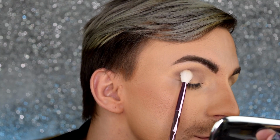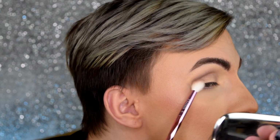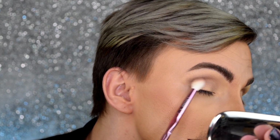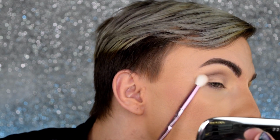Now I'm also trying to fluff this shade out a little bit just to make it a little more angular, or at least appear a little more angular. Almost like you would a wing, but not quite a wing. This looks so smooth. It looks very velvety and soft, and it's just a gorgeous shadow. I feel like I'm at a happy place with that brown now.